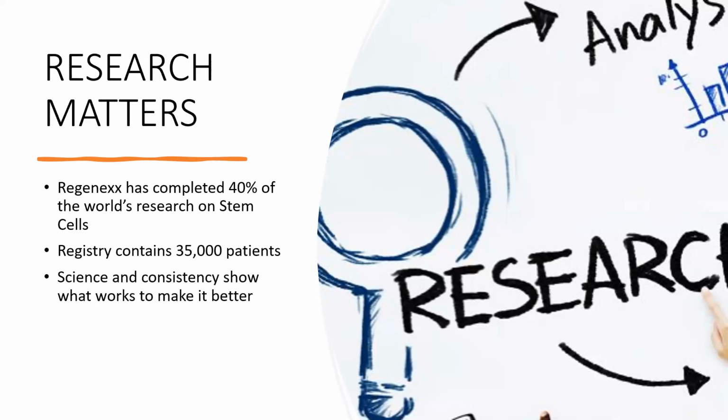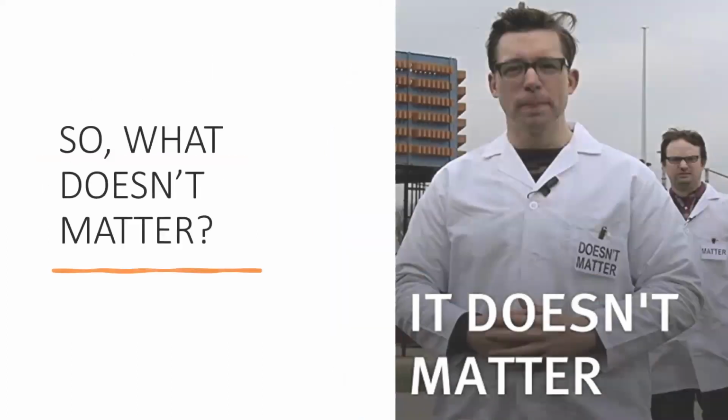So it's not a registry that just cherry picks data from good outcomes. It's the data from every single person that wants to participate in the registry from before the time they have the procedure all the way through their follow-up as far as we have followed them. So the science and the consistency of that registry shows that what we're doing actually works, and we work to make that better so that we get better outcomes for the treatments as we move forward. So we're always working to make the treatments better. We're always working to give people better outcomes and better effects.